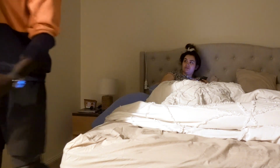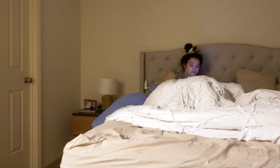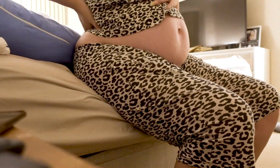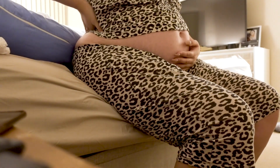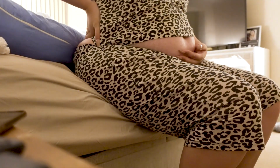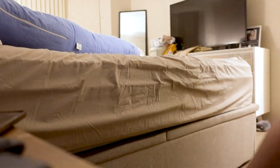So I thought I would show you guys typically what a morning looks like for us in our household. So as you can see, we'll get up very early to leave for work, and I do tend to struggle to get out of bed. Even though the bed is quite high and I am quite tall, it does take me a few moments to get myself together before I get up and go to the bathroom.